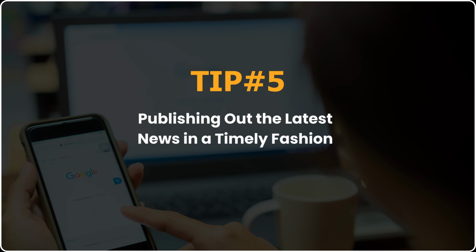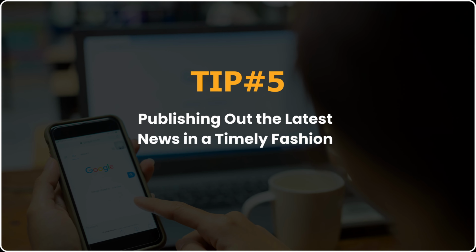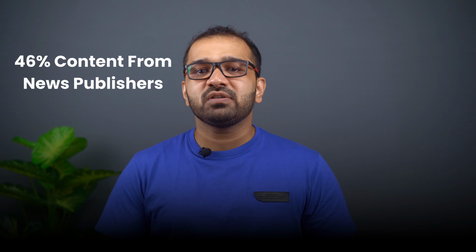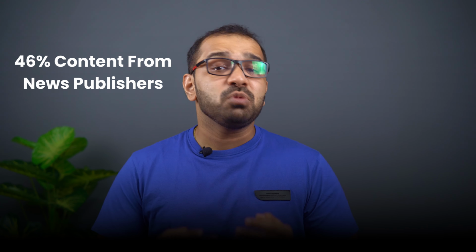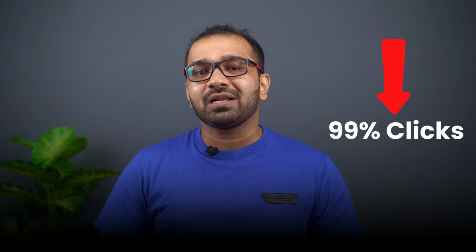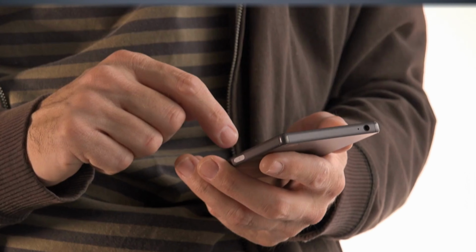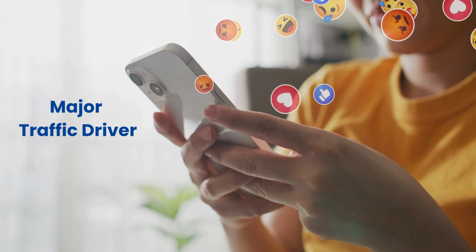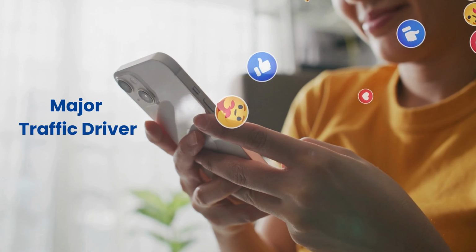Here's an interesting finding. A survey by Search Engine Journal revealed that only 46% of the content served on Google Discover were from news publishers. But surprisingly, it drives 99% of the clicks on Google Discover. It's evident that a lot of people use Discover to catch up on the latest news. So if you are a news publisher pushing out the latest news in a timely fashion, it will increase your chances of featuring there. As a result, it can be a major source of traffic for you.